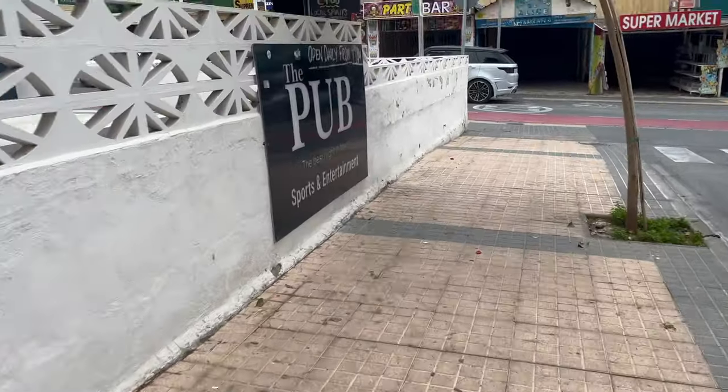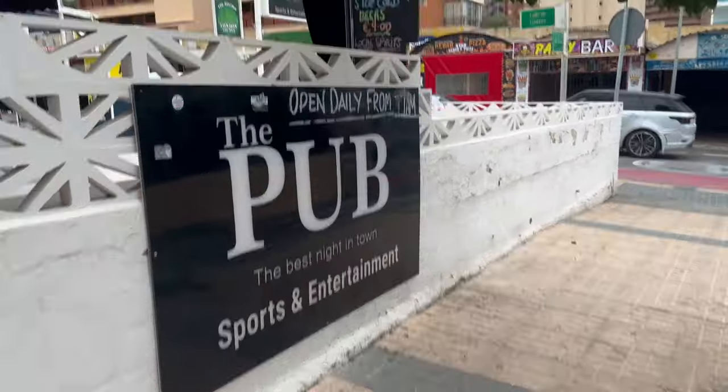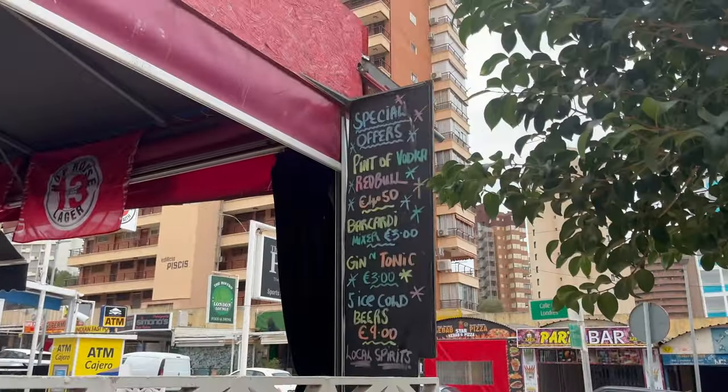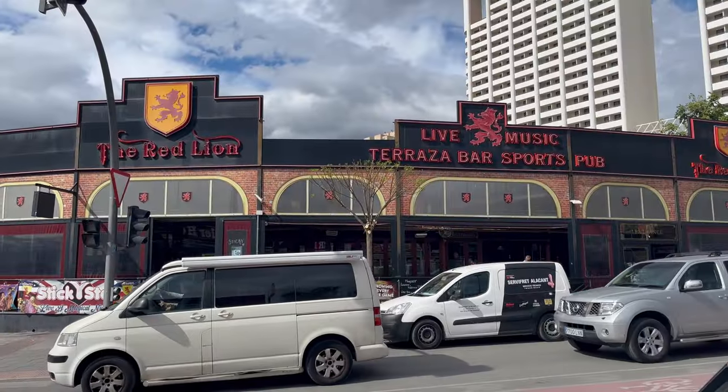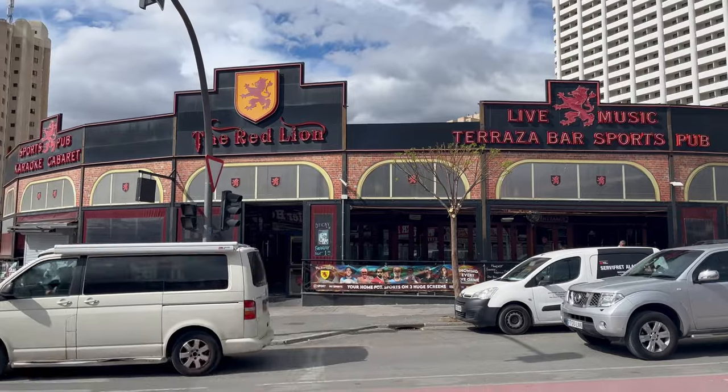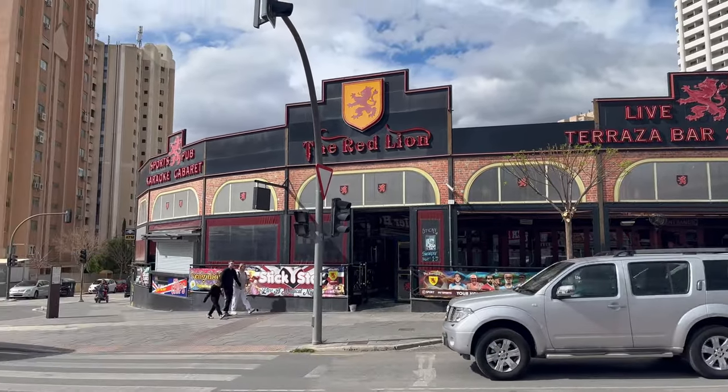And now we explore the Rincon de Loix area. Lots of British and Irish themed bars and restaurants here. Also an Iceland supermarket should you wish to purchase some British and Irish products. And also there's a pharmacy, doctors and scooter rental shops.